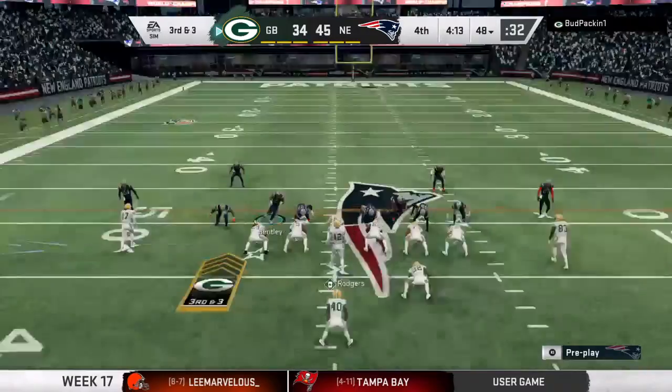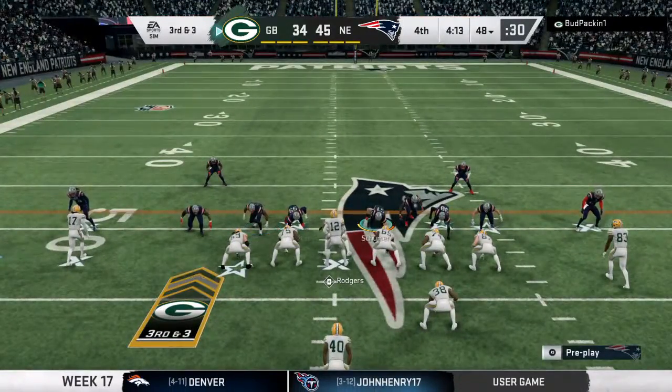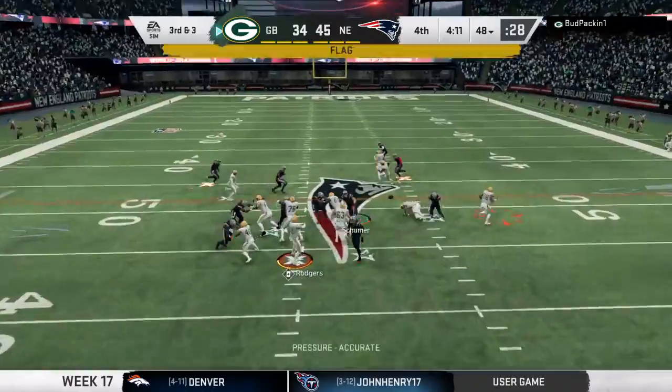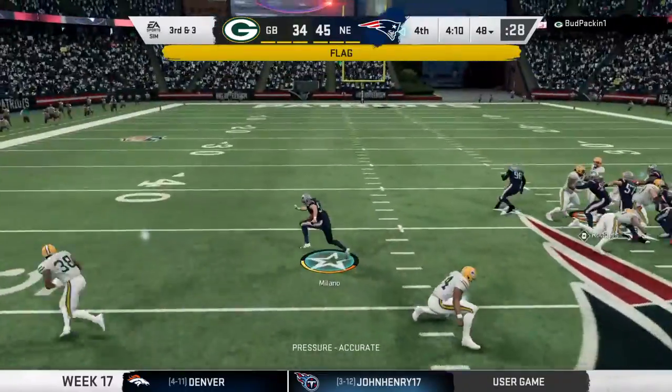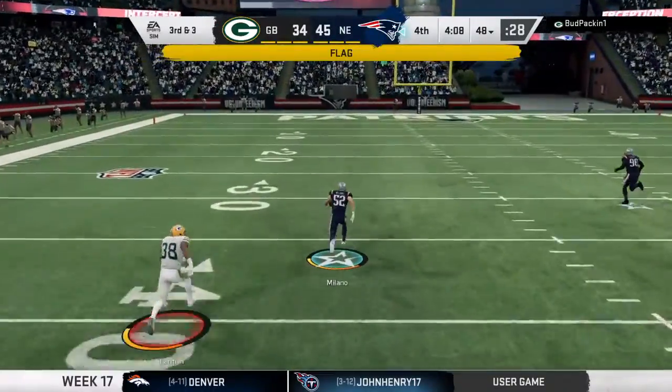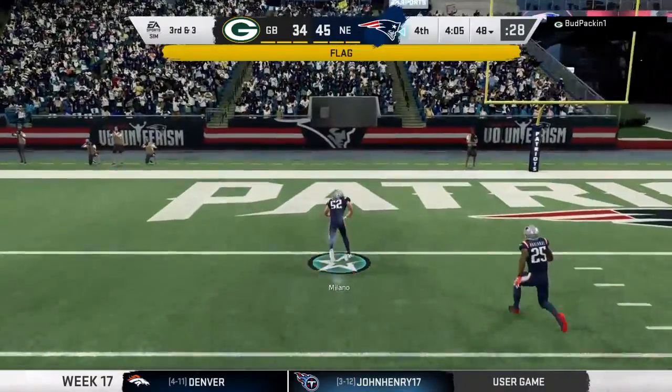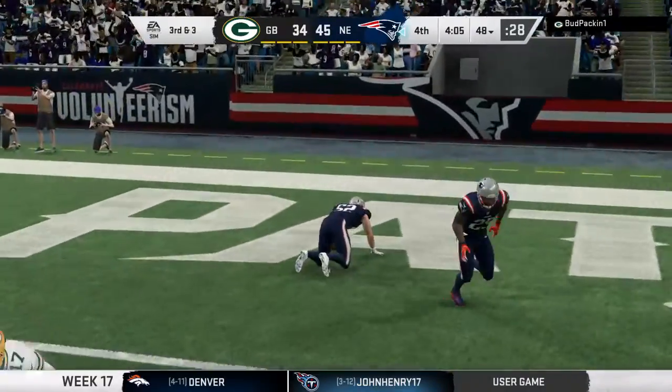The Packers on 3rd down. They've hit 2 for 4 thus far. Here it's 3rd and 3. Here's Rodgers. He rifles one that's intercepted. He's picked off near his own 48, the 20, 10, and he'll take this into the end zone.